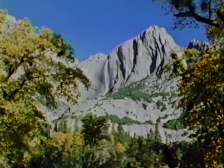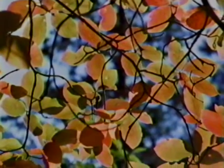Yosemite Valley is very colorful in autumn. The days are shorter, and the temperature is much more agreeable than in summer. The trees, clear creeks, and green meadows create a unique landscape. Fewer visitors are in the park, and all is calm and quiet after the summer rush. The beginning of October is the time to enjoy the solitude and peacefulness of the valley.